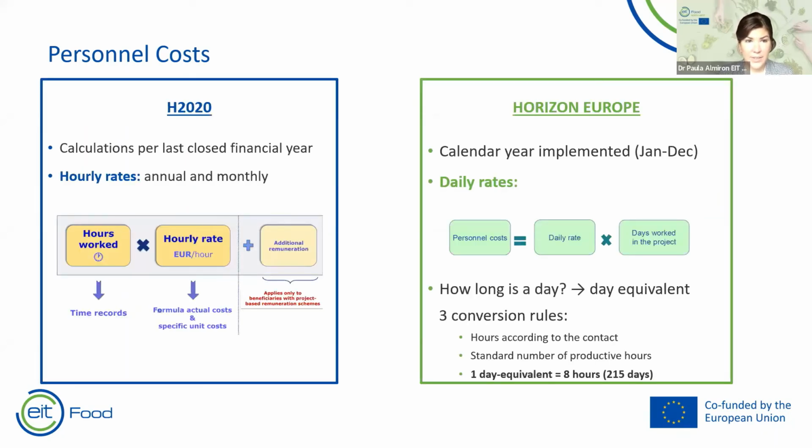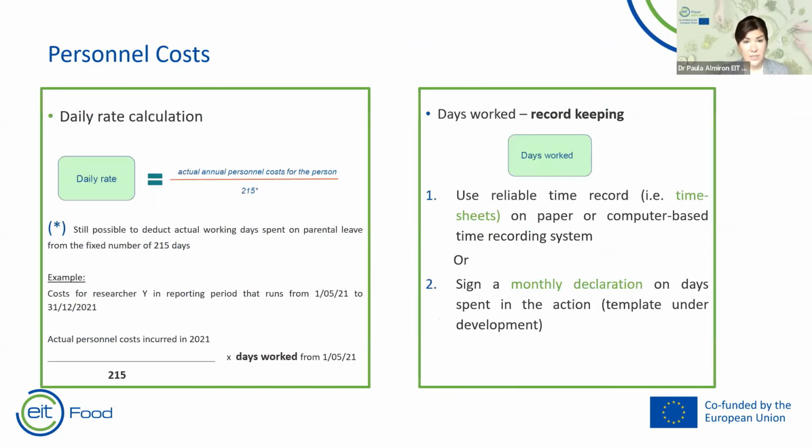As you can see here, personnel costs have changed from Horizon 2020 to Horizon Europe. You have to translate the costs to daily rates. This is something that our partners normally have some issues with, because sometimes the way they track personnel cost is different. There are many points, but one important thing is that you have to record the days worked, use a reliable time record, and sign a monthly declaration. You have to keep track of that.